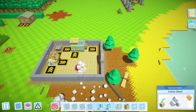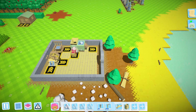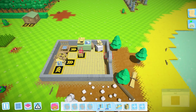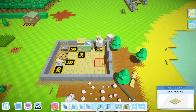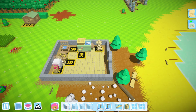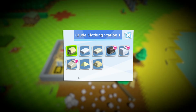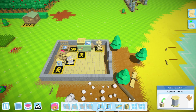Okay, a little rearranging. Let's see how this works. Okay, cotton seeds. So that's how I get cotton seeds as well. Nice, good to know. Oop. That, thank you. Then let's go over here. Want cotton thread. Yes, yes. Okay, 2 cotton threads. Toga? No. Tunic, cotton cloth.